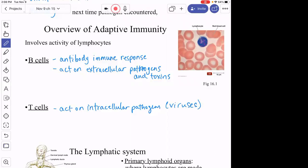The analogy is that the antibodies are bullets, but the T cells are the hand grenades. They're really doing a lot of damage. Okay, we call this a cell-mediated response.